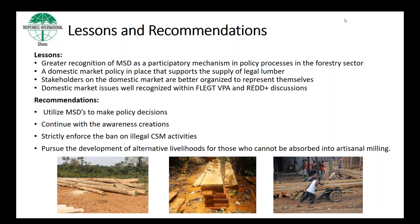Some recommendations from our program is that when we utilize a multi-stakeholder platform, we are able to make policy decisions that each of the stakeholders would adhere to and make sure that they are committed to, because they did it together. There should be continual awareness creation, because we just did this in some pilot areas.